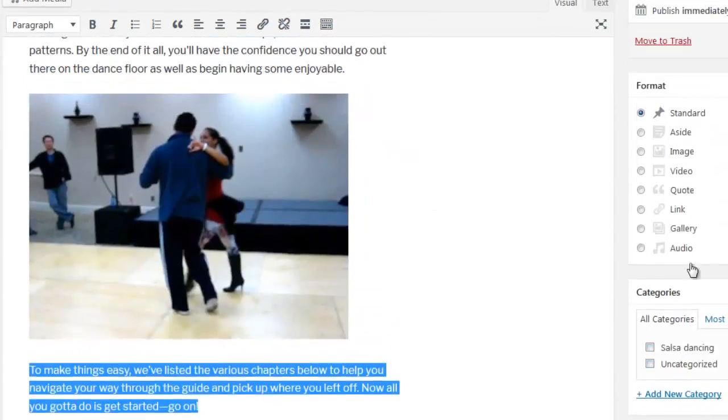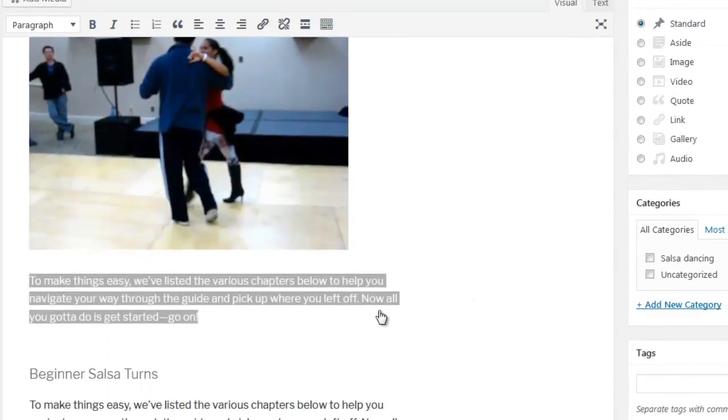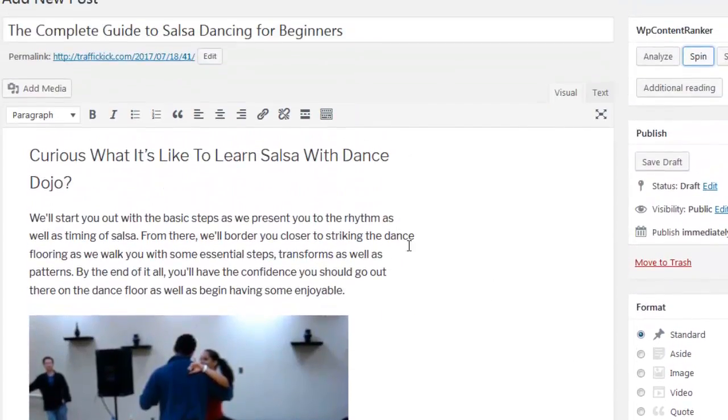WP Content Ranker will now spin the highlighted text. This is perfect for when wanting to spin only certain pieces of content while keeping the remaining content intact. Now let me show you the additional reading features.